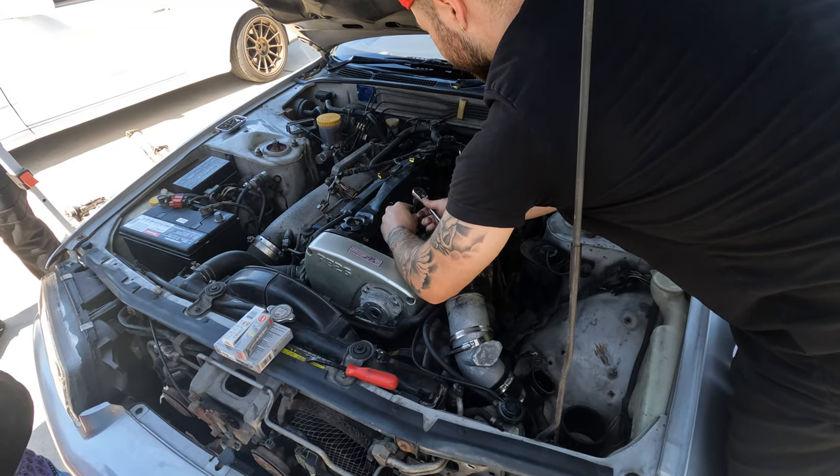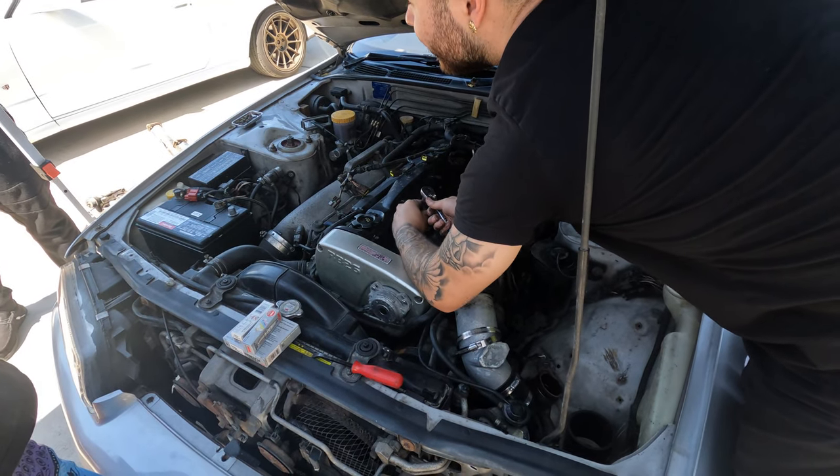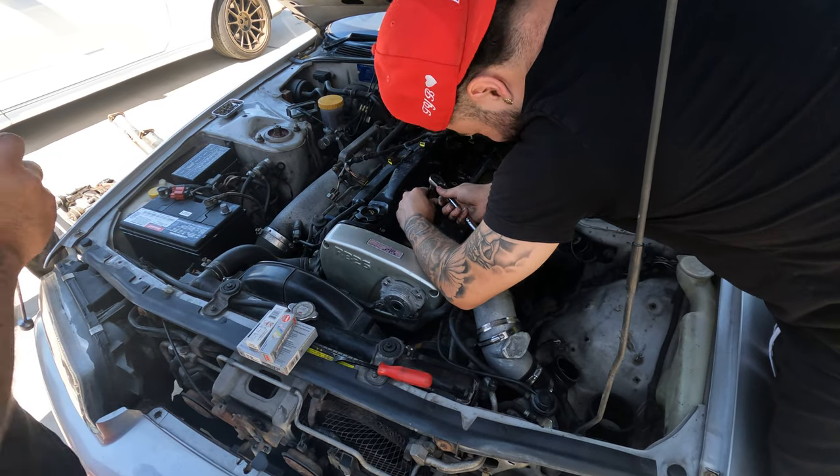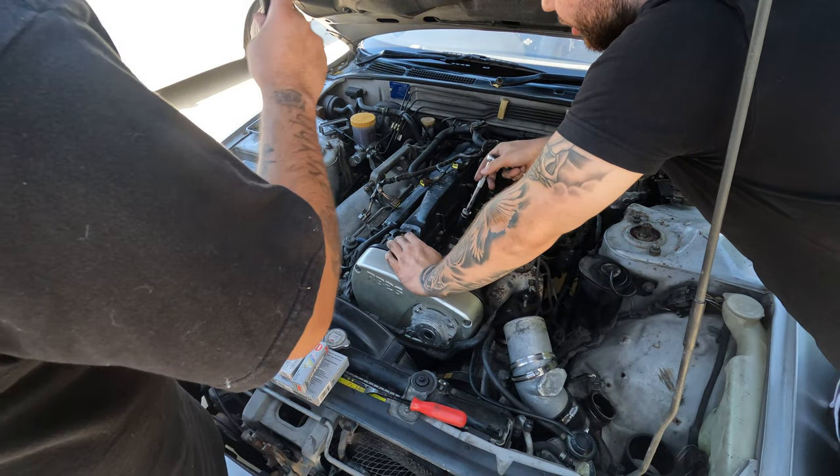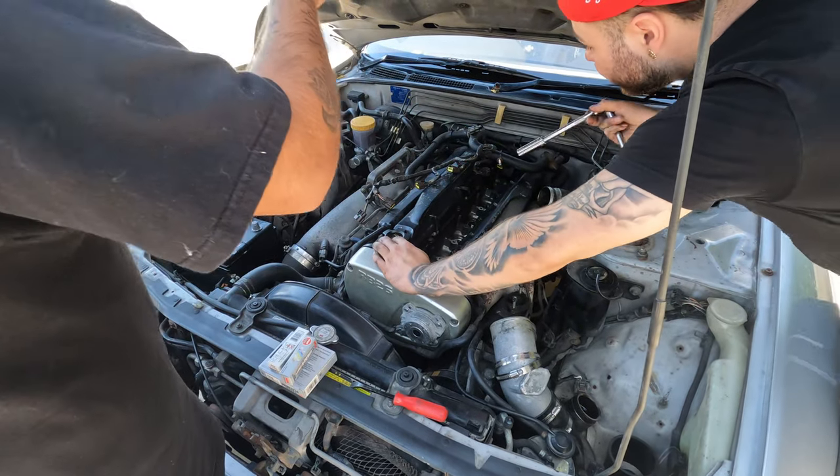So those are not new? They were new. At some point. So the car's just running like shit. Yeah. So it just needs a tune regardless. Just fouling the plugs early.